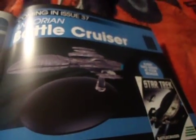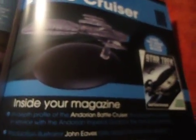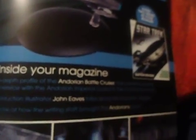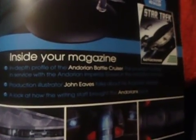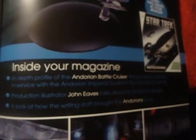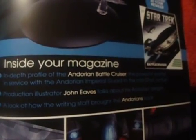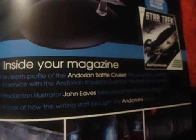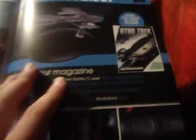The next issue we're going to be taking a look at is the Andorian Battlecruiser. The first ever time we're going to look at the Andorian Battlecruiser, the most powerful warship of the Andorian Imperial Guard in the mid-22nd century, and how John Eaves talks about his Andorian designs, and look how the writing staff brought the Andorians back to the Star Trek universe. It's the back graphic.